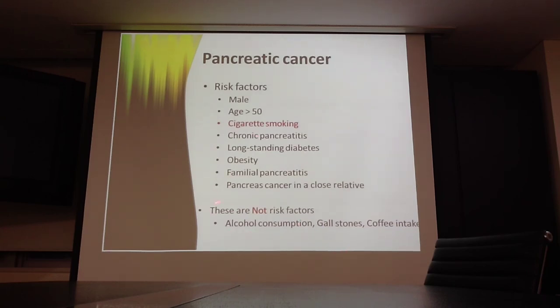And you should remember these are not risk factors for pancreatic cancer: alcohol, gallstone, coffee intake. It's very important. But I think if someone has gallstone, they can have pancreatitis, and that acute pancreatitis can go to chronic. Everything is multifactorial in medicine.